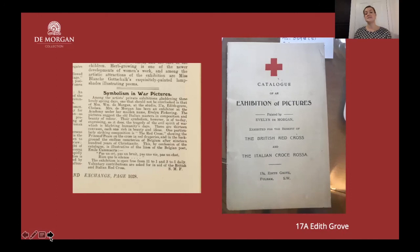Not only did this exhibition of pictures show off Evelyn's very pacifist, symbolist responses to the First World War, we'll look at a couple of those images now, but it also showed off that they were really dedicated to the campaign for women to get the vote. William was the vice president for the Men's League for Women's Suffrage by 1916, and Evelyn de Morgan was often involved in these magazines, and her being advertised as an artist whose exhibition was well worth going to see in such a publication really demonstrates that.